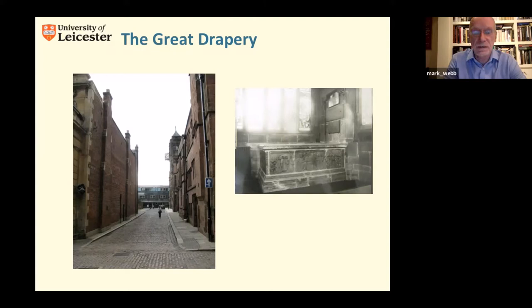And on the right is what was, when St Mary Street was built in 1863, the old police station. Right at the back you've got the architect's building from 1960. But the drapery was really important. It actually at one point had 35 stalls or shops.